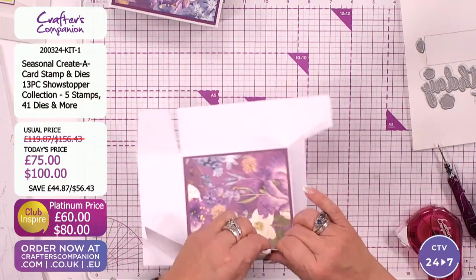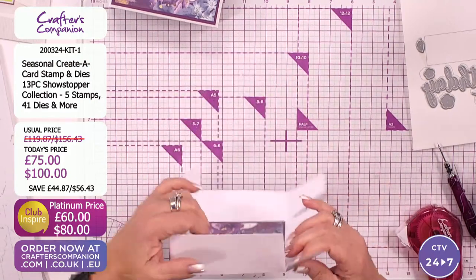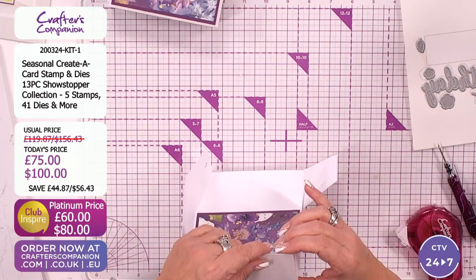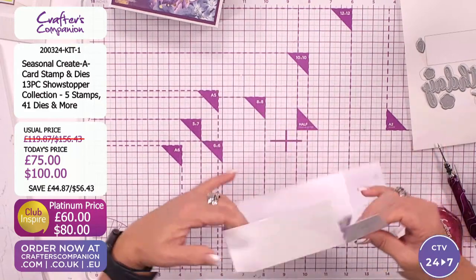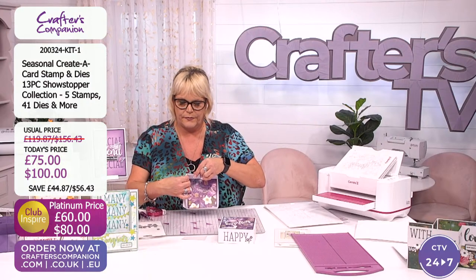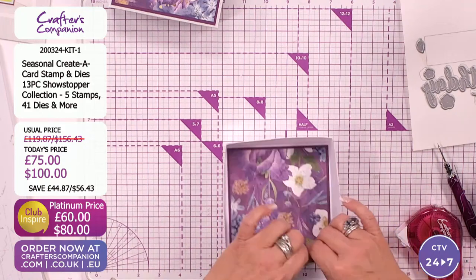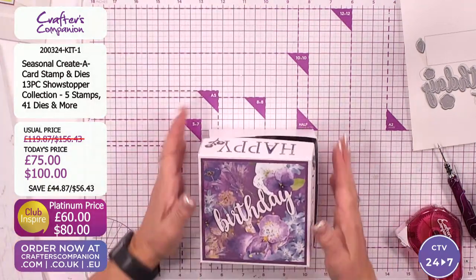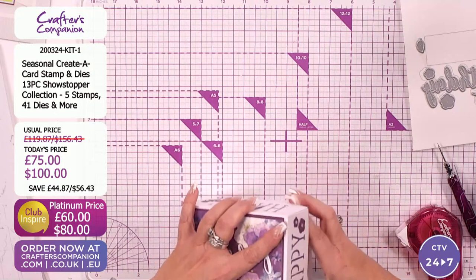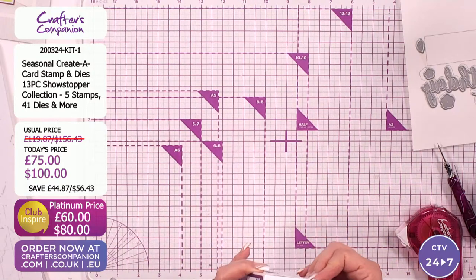So again, I think I put too much glue on there. There we go, I'll get rid of that. And then again, this was the same piece of cardstock, but just done on the base side for the box. Let's just get that into there. And then that will fit now, perfect. Let me make sure I've got the right fit. There we go. Love that. And just get that in.